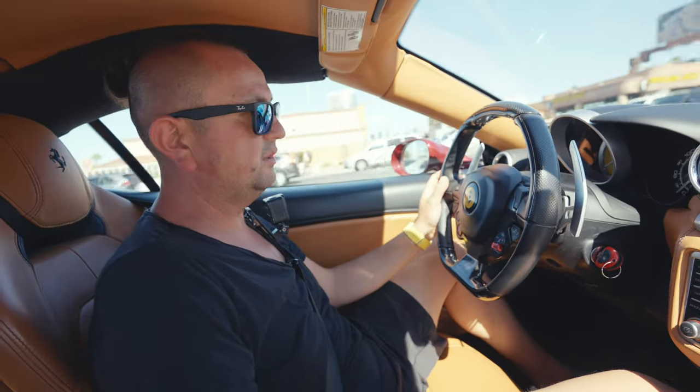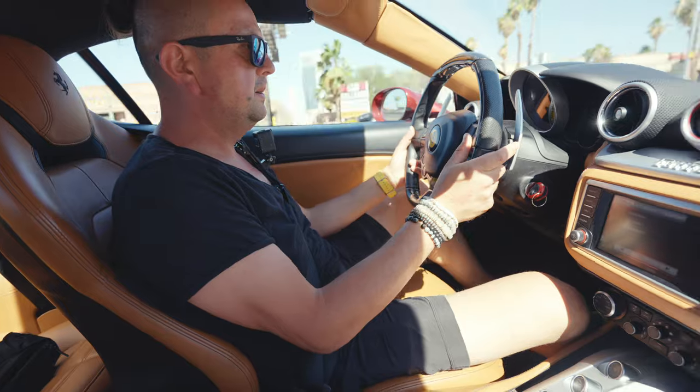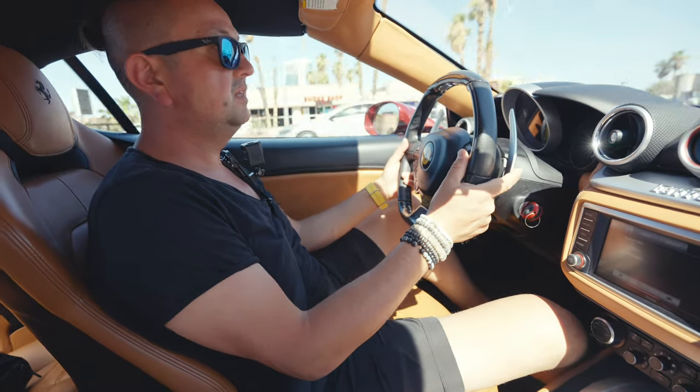You can drive it on the auto mode, which the car is right now, but you can go to manual. There's a second speed.